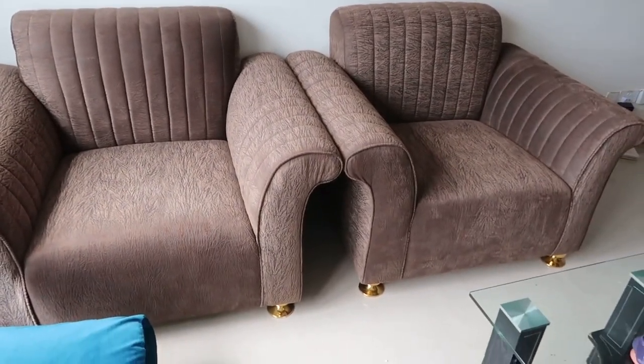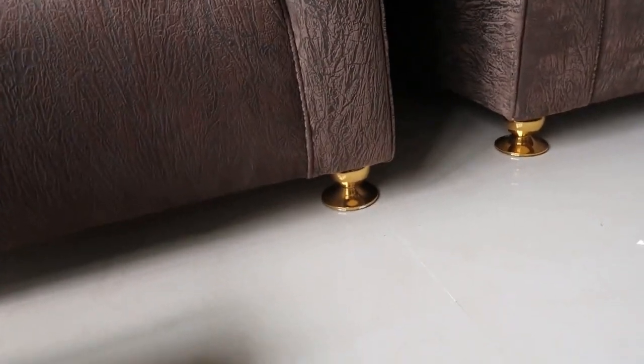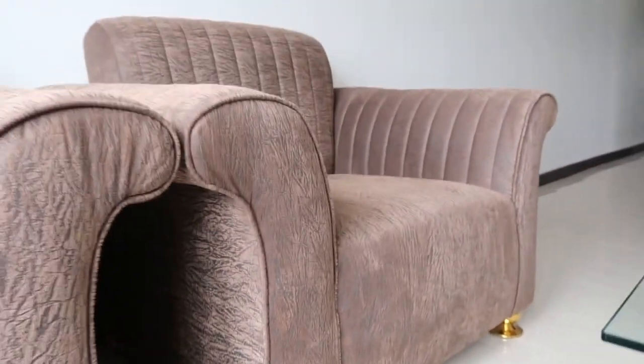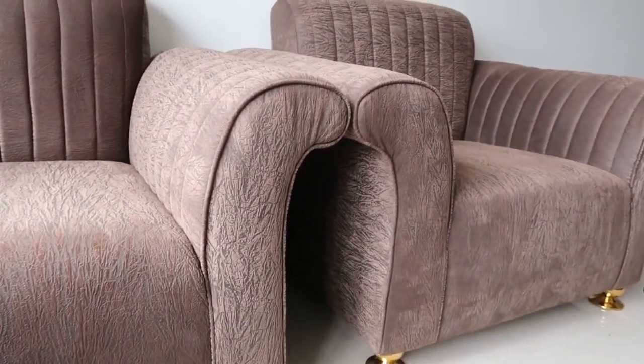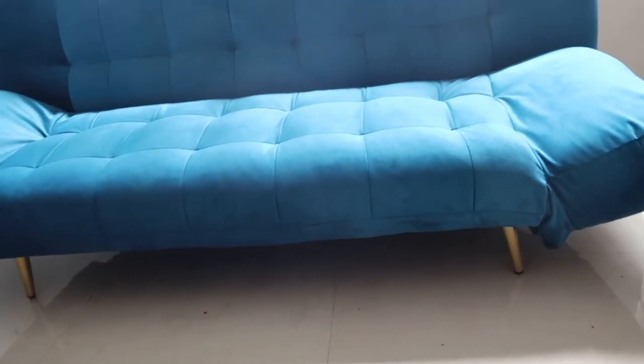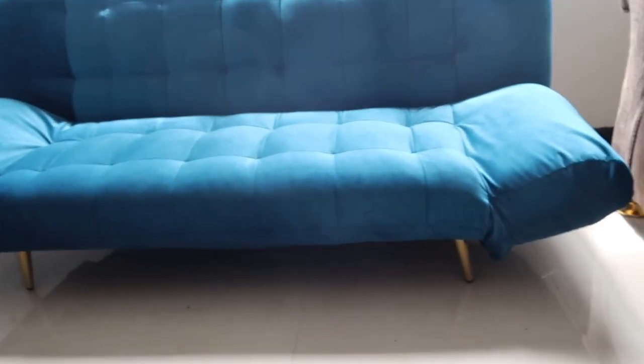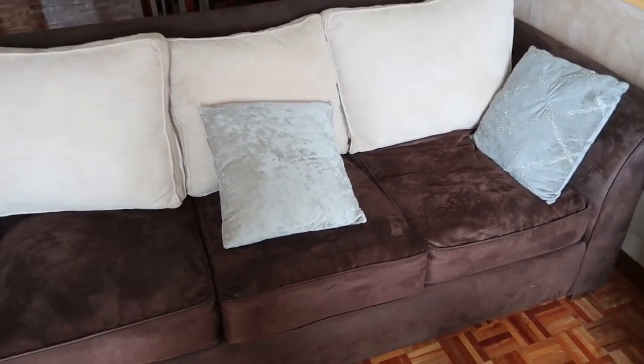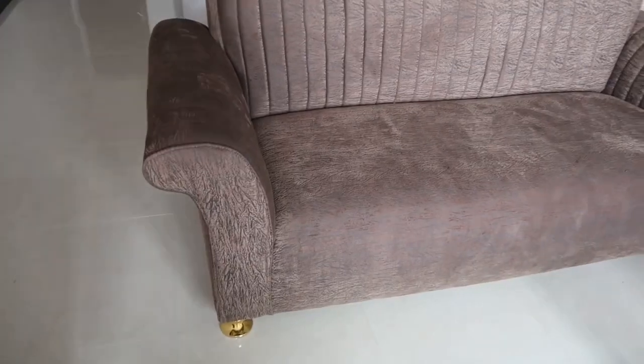I also loved how the stands for the seats looked. They were gold, and yeah, the design turned out amazing. I love them. I also love these ones for this seat. Everything I would give 100 out of 100 or 110 out of 100. And so here is the before, the first seat. This is the design that we had opted for that time. Now this is how it looks. Wow, amazing, right? You can tell that it's actually the same seat that was changed.